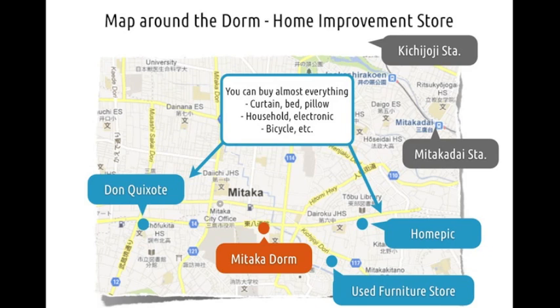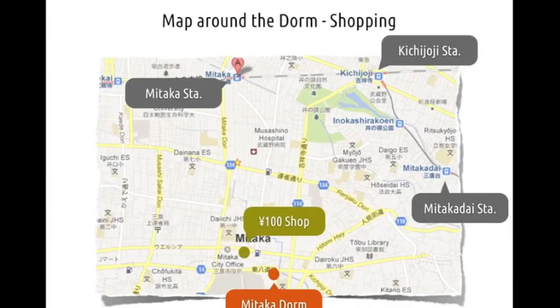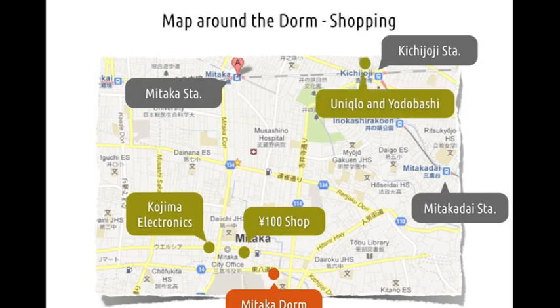Finally, there's also a used furniture store that you can buy a variety of used goods for a lower discounted price. Next, there's the 100 yen shop that's located directly above the Inagaya supermarket. Near Summit, there's the Kojima Electronics Store. While expensive, it does have a variety of electronic goods that may be quite useful. Finally, there's the Uniqlo Clothes Store and the Yodobashi Camera Electronics Store located near Kichijoji Station.